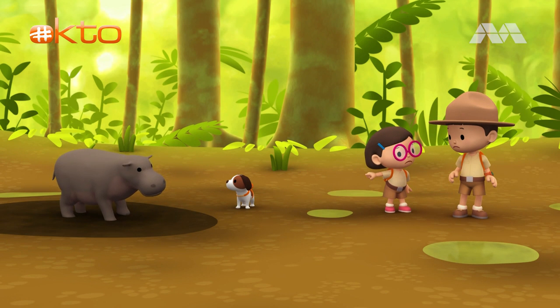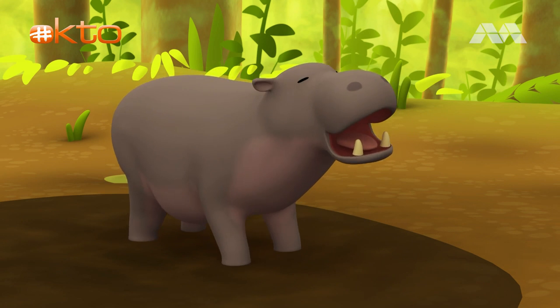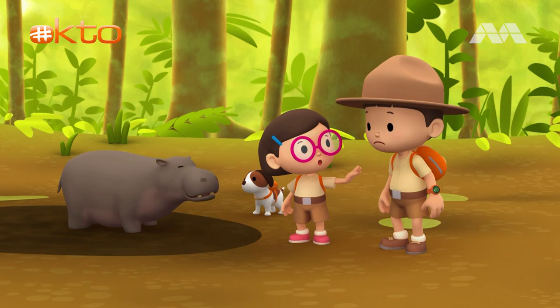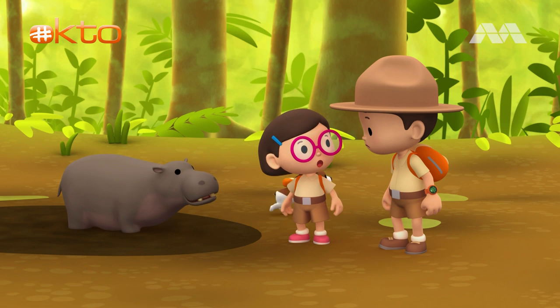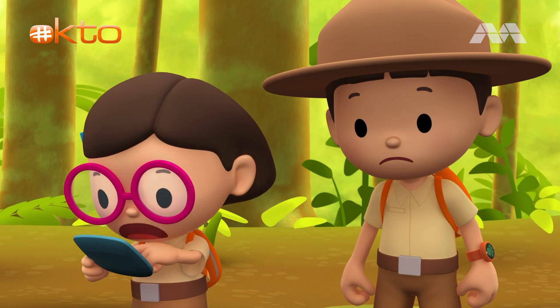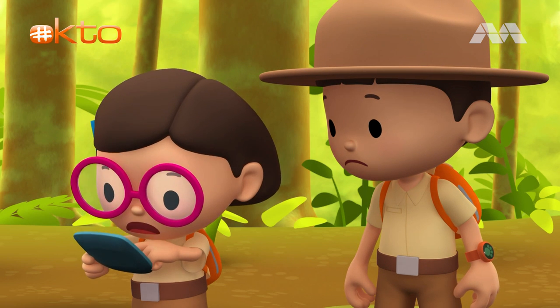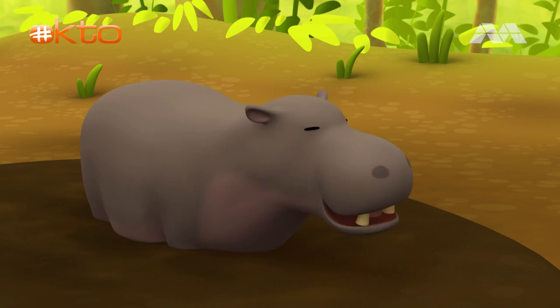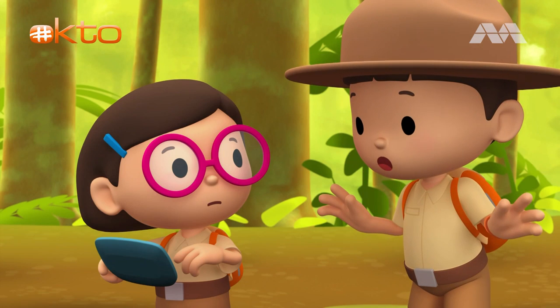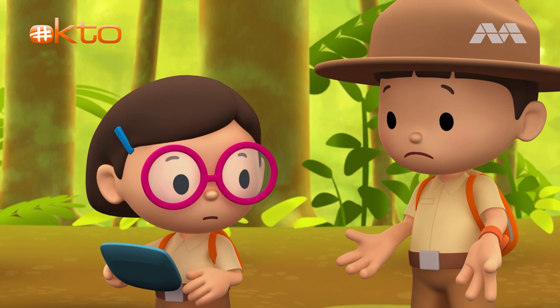Leo, the pygmy hippo is slowly sinking. She is stuck in quicksand. Don't get too close. Otherwise, you'll also get stuck in the quicksand. When trapped in quicksand, it's best to keep calm and stop struggling. Oh, no! Keep calm? What can we do to keep her calm?